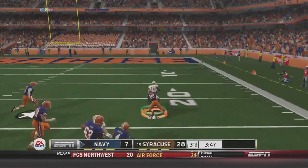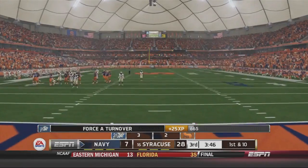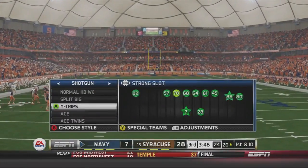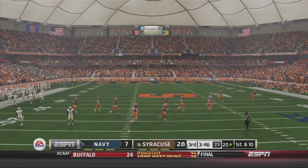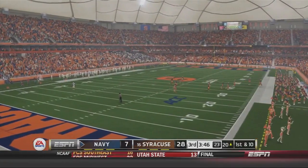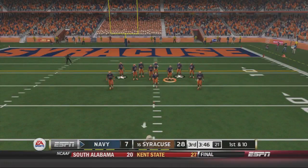Oh, what an interception. Goes down around the 20. Navy will have the ball back to continue that first drive for that quarter, for the second half. Ball's on the 20-yard line. First and 10 for Navy.